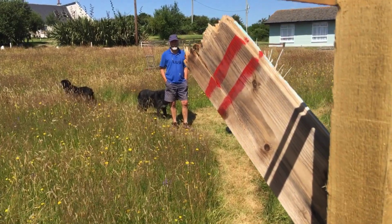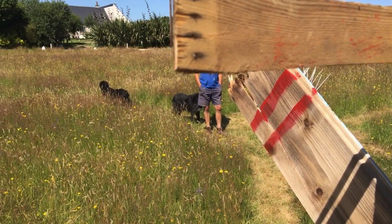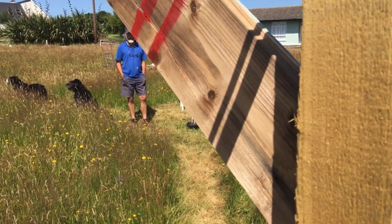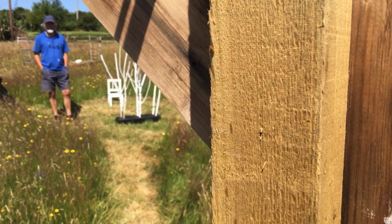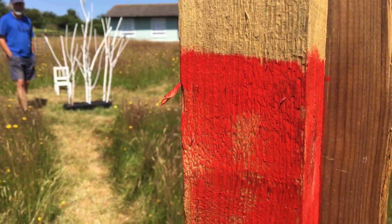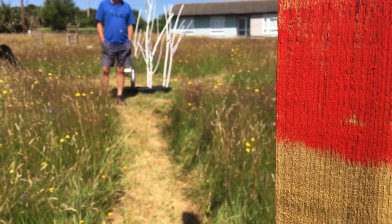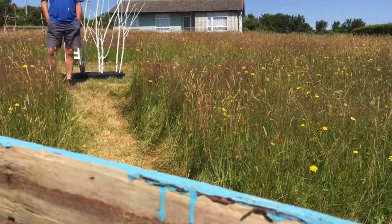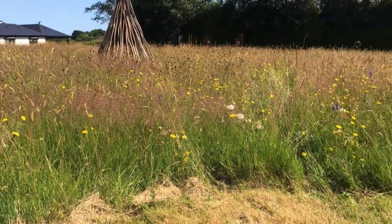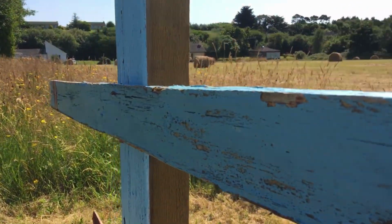Those pieces of wood are from the shed when I was repairing my shed. I just fell in love with all the scrap wood and the blue and stuff. And you're right, the inspiration was the iconic sign. It could be a directional sign. It could be a stop-go sign.